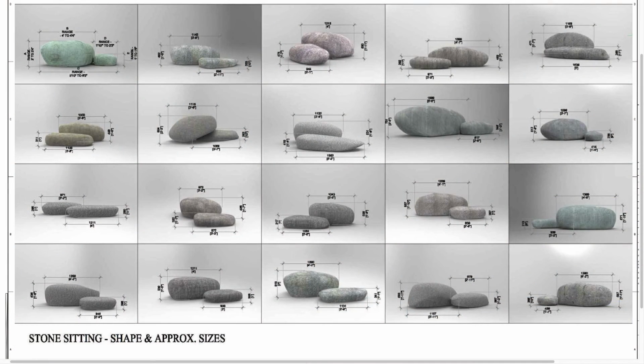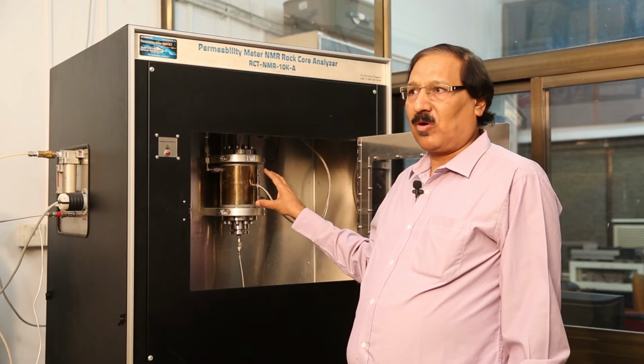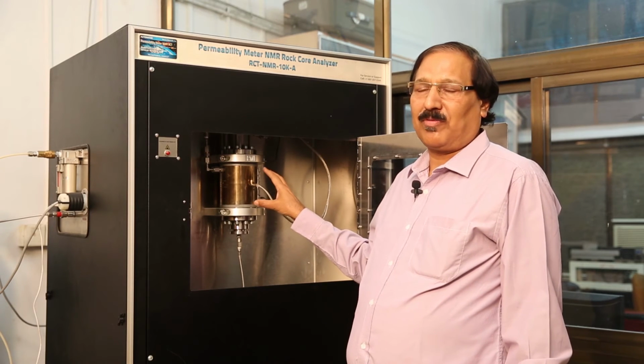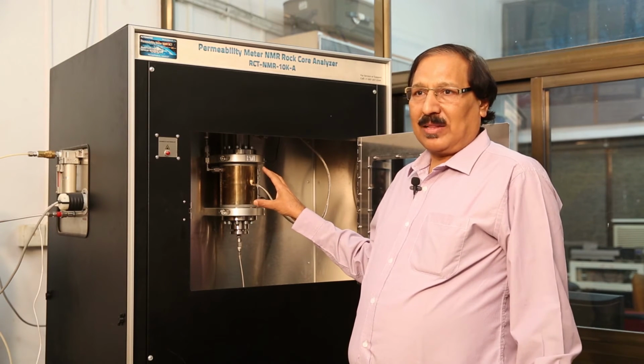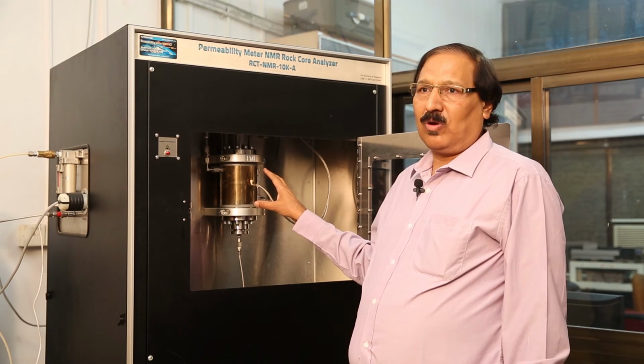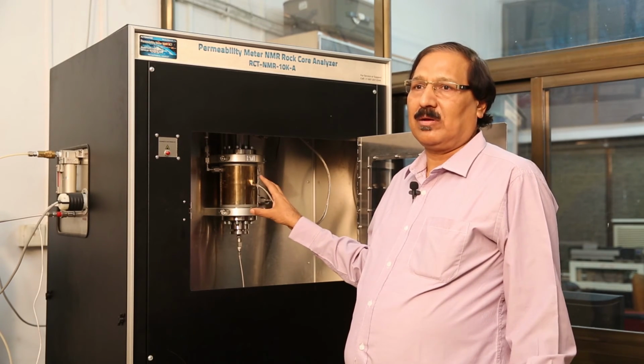The rock mass we are going to use in huge quantity in the pathway, on the statue, as well as in constructing a huge pond. We have already tested and recommended the different rock types. Three rock types we have recommended: basalt for your pond area and the basement, red sandstone for the pathway and nearby structures, and some cladding will be granite.